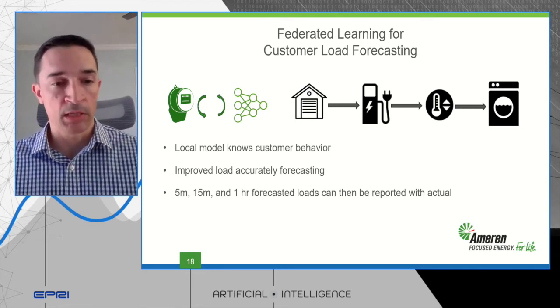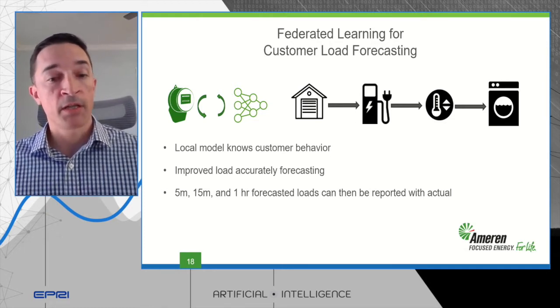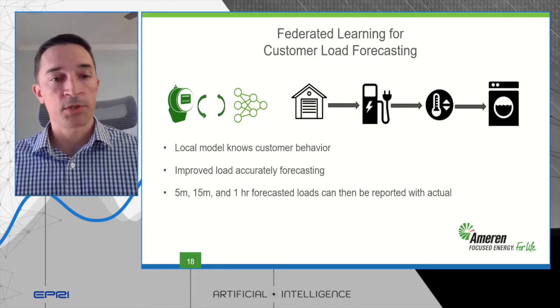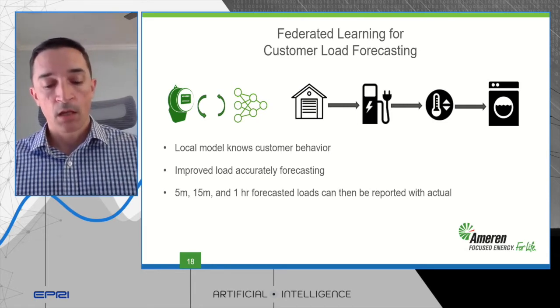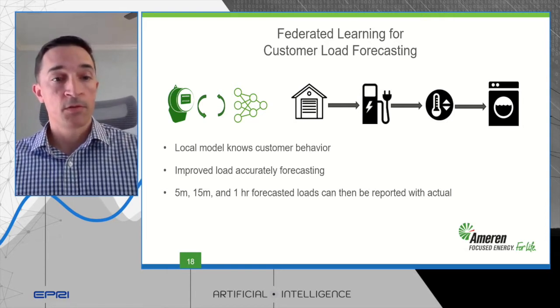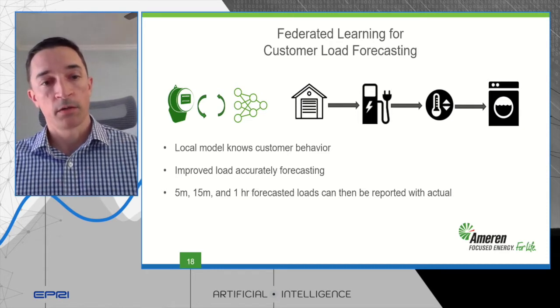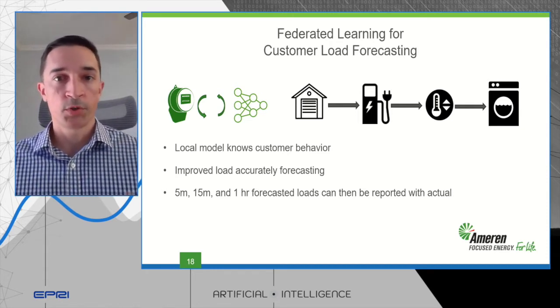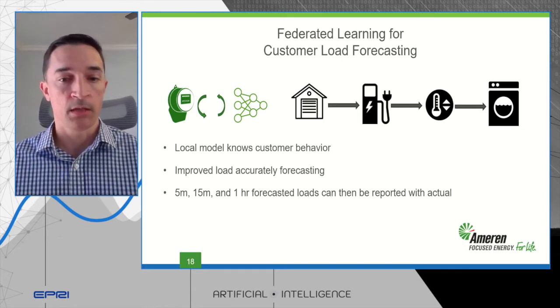Time of use couldn't mean anything to them. They need that car charged right then. They then go into their house, they adjust the temperature to a comfortable temperature, and then they start a load of laundry. Every time that customer comes home, that's their pattern. So if we have a custom model for that customer, we're going to be able to produce more accurate forecasts about what that customer's load is going to be.